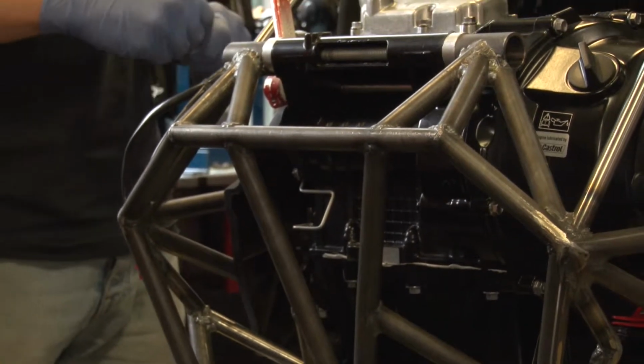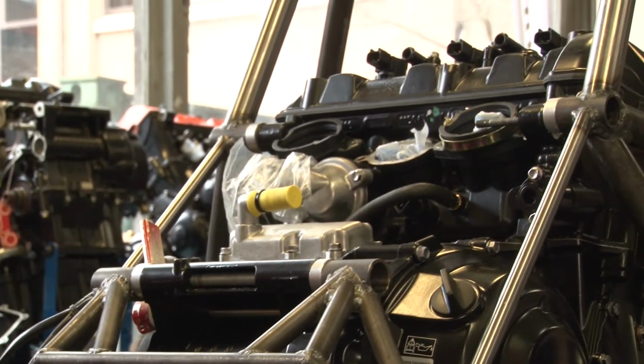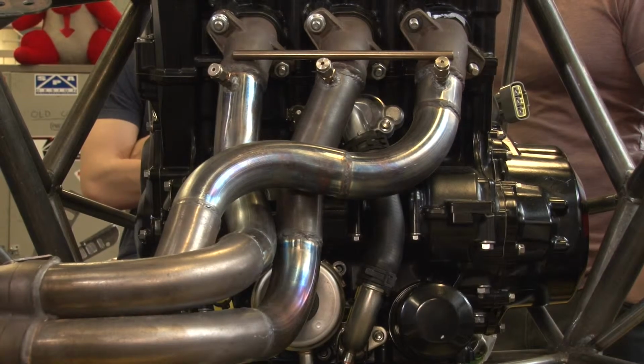But at the same time we have to keep this stiff and light, and the wider it gets the less stiff it is. So there have been a lot of challenges in making this suit the engine perfectly and be close, but be efficiently designed for the other systems of the car as well.